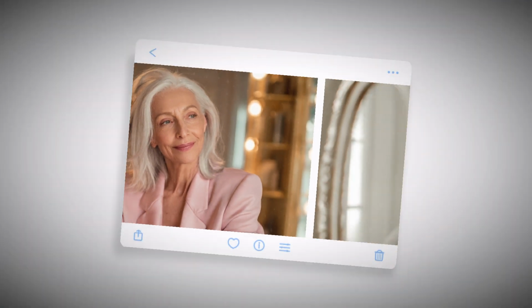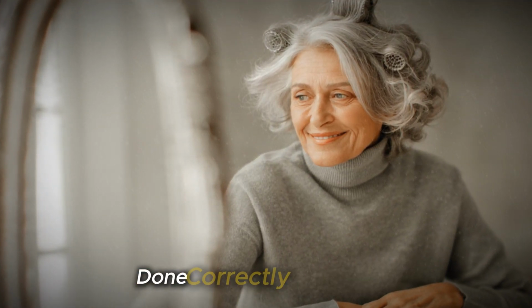This one is everything. The fourth fix is backcombing, done correctly and gently.